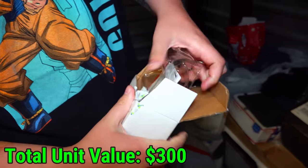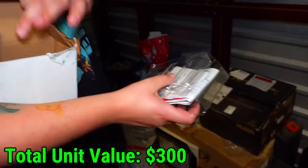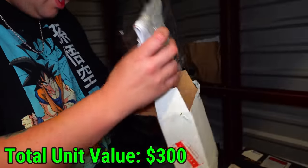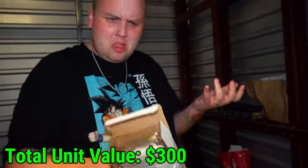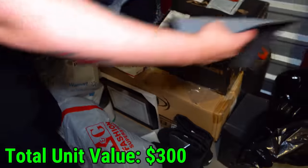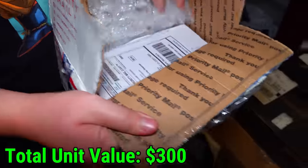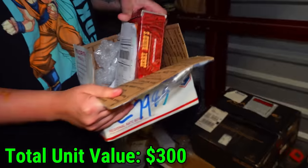This is nothing. But I don't know what it was supposed to be, either. There's nothing else in there besides a piece of paper. I don't know what was supposed to be in there. Let's see. Mouse pad in this priority mailbox. Another box, nice. A box in the box.